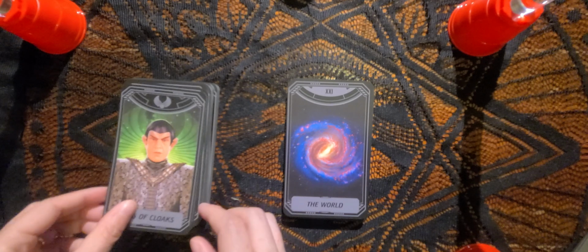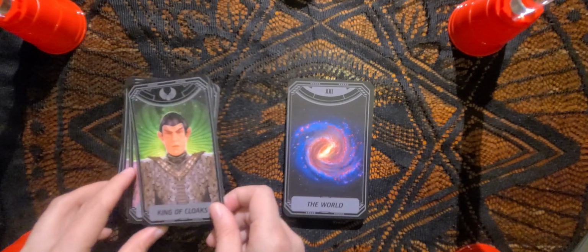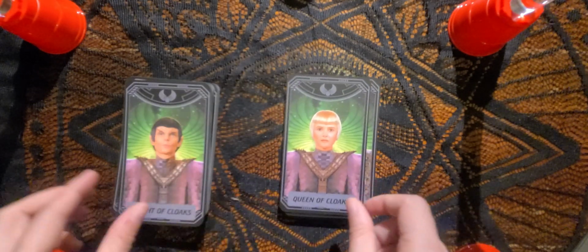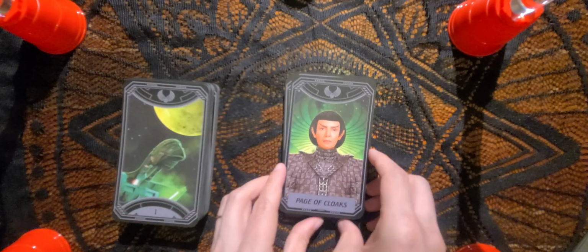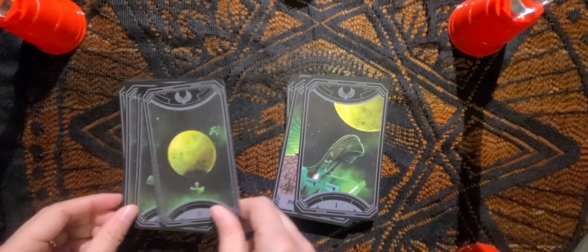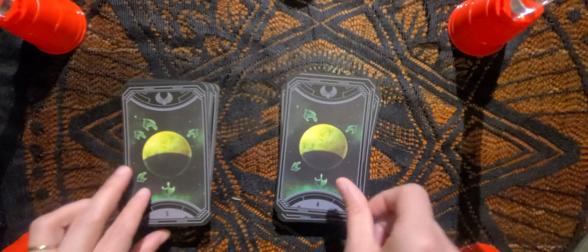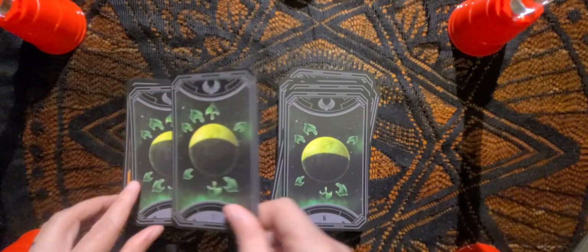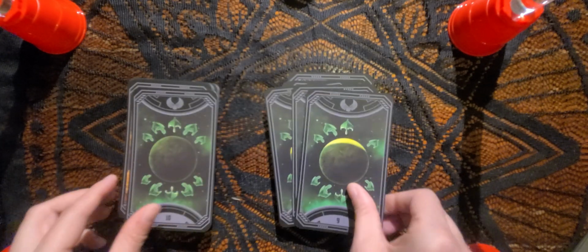And then we get to the minor arcana, and I'll go through these quickly. I don't know the characters' names, but I do know these are the Romulans. So we have the King of Cloaks, the Queen of Cloaks, the Knight of Cloaks, the Page, and then we have the 1 through 10. So we have the Ace, the 2 of Cloaks, the 3 of Cloaks, 4, 5, 6, 7, 8, 9, and 10.